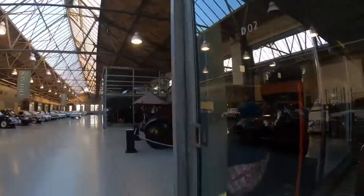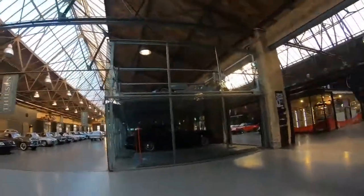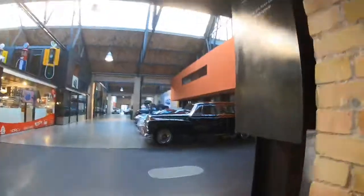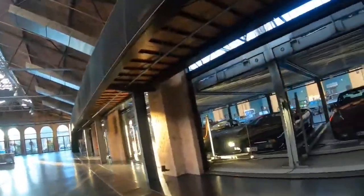Oh, that is a Batman car. It's a Lamborghini Batman. No way. Hold on, I want to get a front view. I need a front view of that. Sun's kind of getting in my eyes. Yo, look at all these cars.